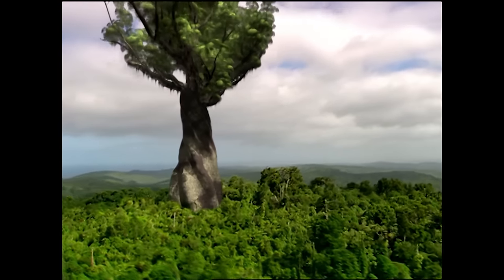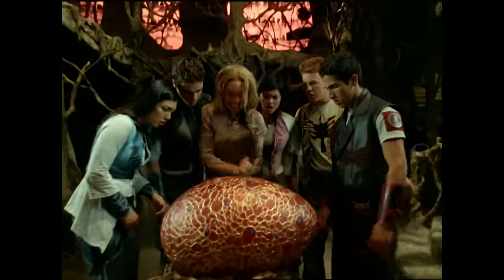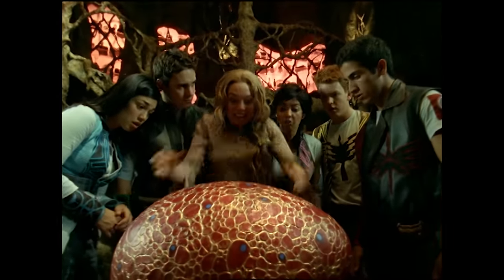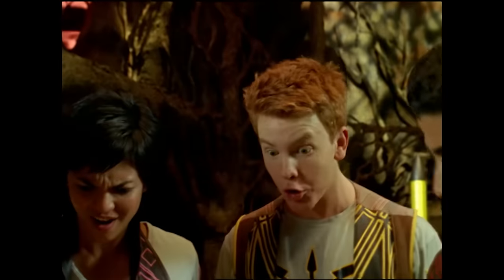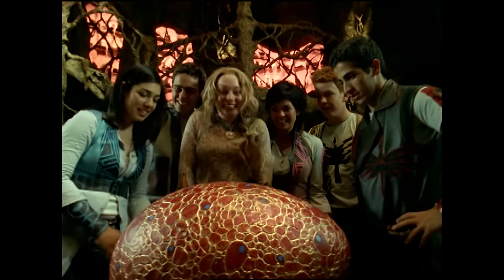Guys! Rangers! Help! Come quickly! You've got to see this! I don't see... I'm being moved! I'm moved! This is so great! I'm so excited! What does it mean? It means it's gonna hatch!